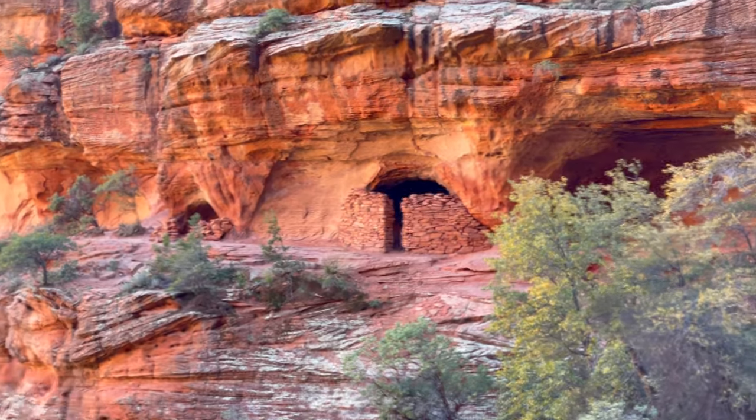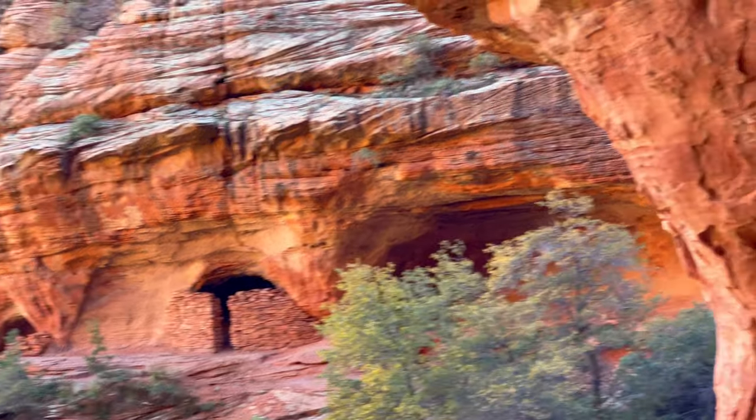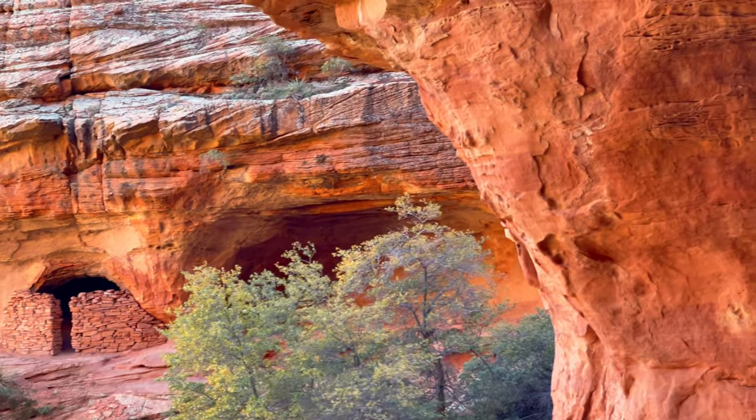It's a good view of these little huts right here. Hey, baby, have you seen these? Yeah, it's on the other side. Did you see all these quiff points?